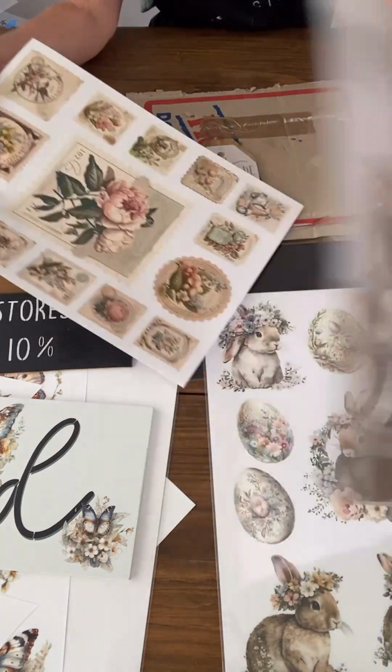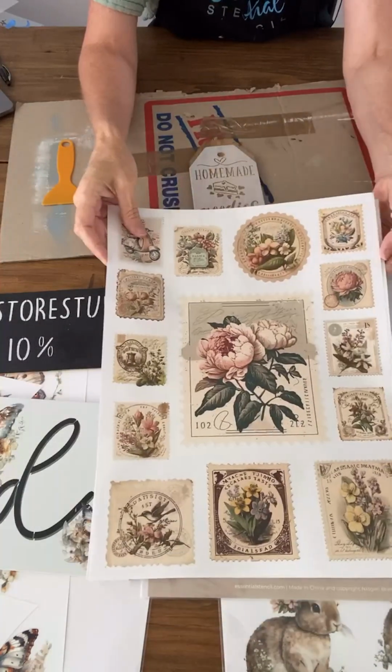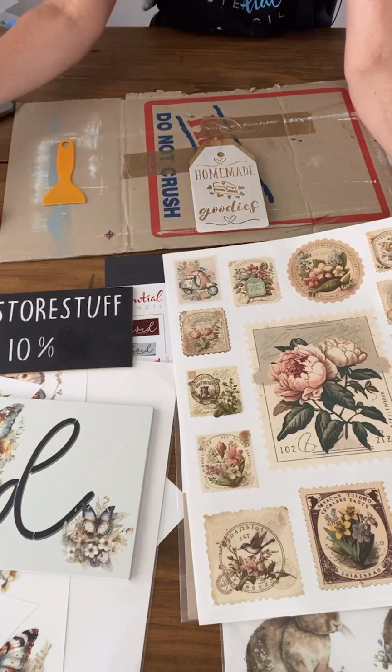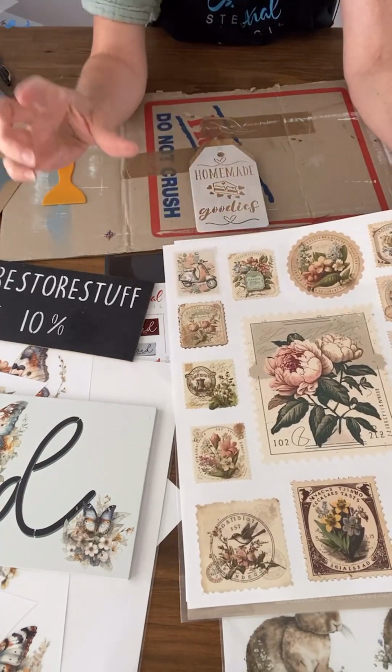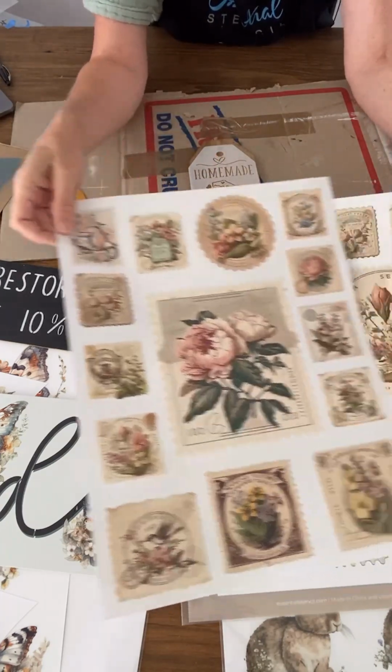As I showed you before, each set has 2 sheets in it. And I did mention this at the beginning, but the more transfer sets you order, the more you save. So if you order 1, it's one price, but then if you order 2, you save on that single price. And then if you order 4, you save even more.